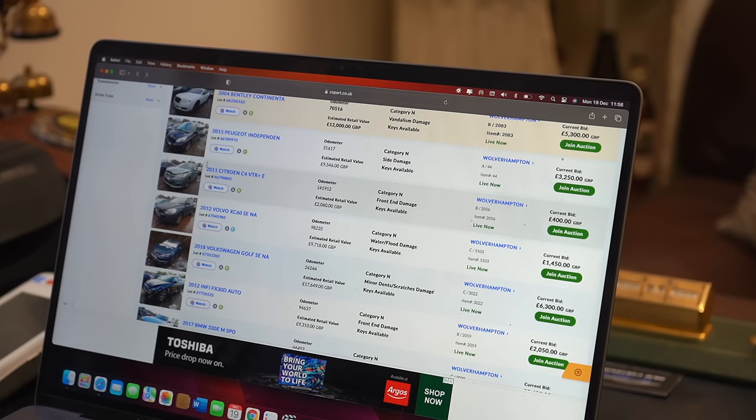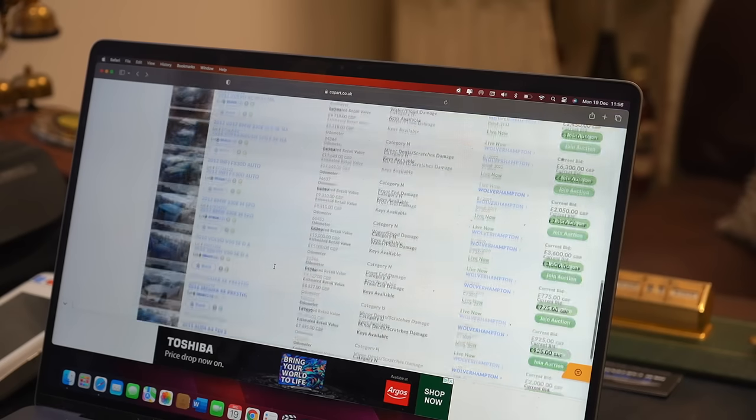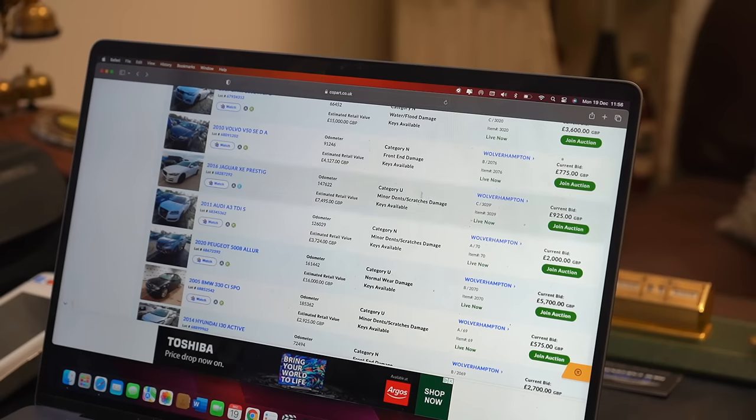I'm looking for something that I can get fairly cheap, relatively cheap, pick it up, fix it, flip it. That is the whole point of why I do salvage cars. This looks like a good buy, but then the mileage, 126.